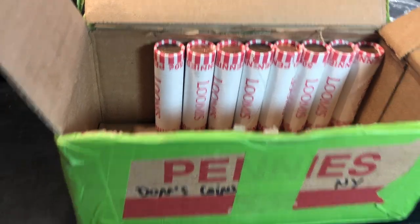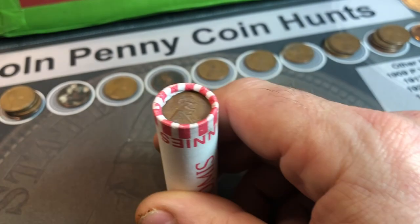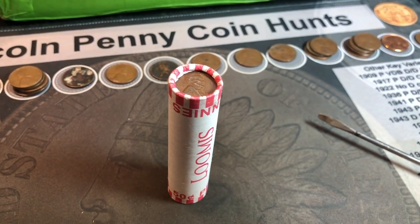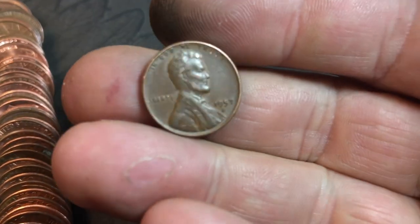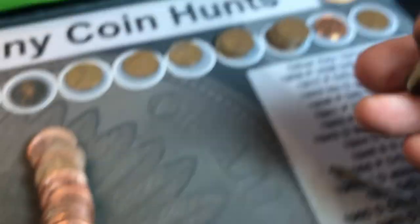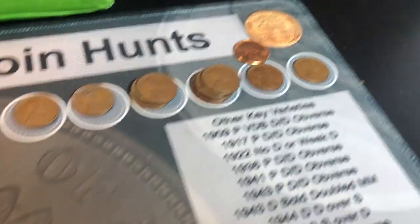Just grabbed roll 42 out of the box and flipped it around, and we have another wheat cent ender, and I think it's a 57. Let's go ahead and crack into it, confirm it, and see if there's friends. Wheat cent 26 confirmed. 1957 Denver. Second one from that year, but the first was a blazer.